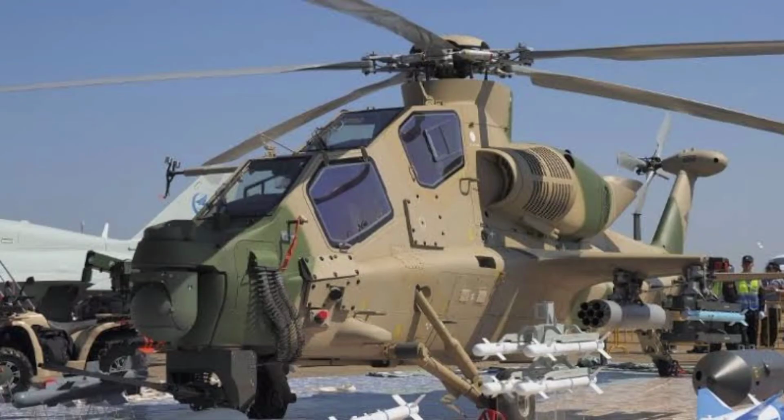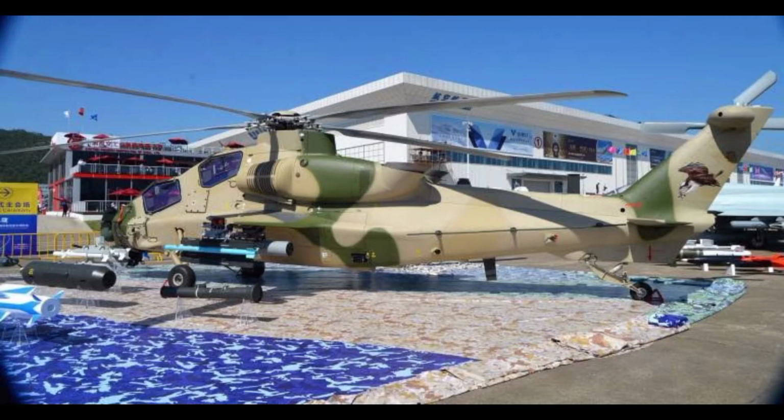The prototype of the Z-10 was powered by 2 Canadian Pratt & Whitney PT6C-67C turboshaft engines, developing 1,531 shp each. However, indigenous engines were planned to be used on production helicopters. It is likely that the Z-10 might use engines of the WZ-9 helicopter, however these are less powerful than the Canadian design.